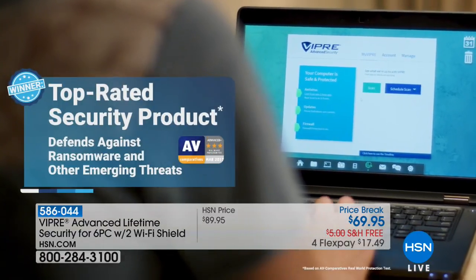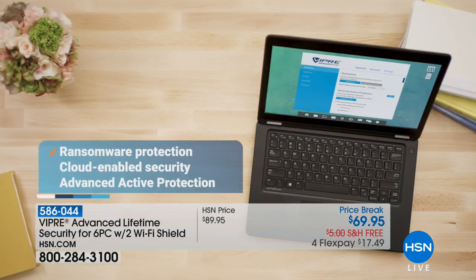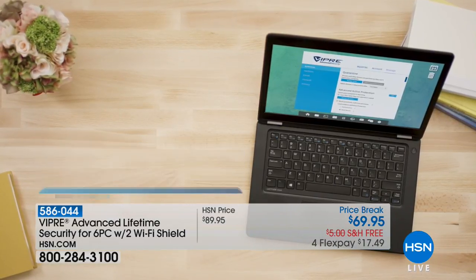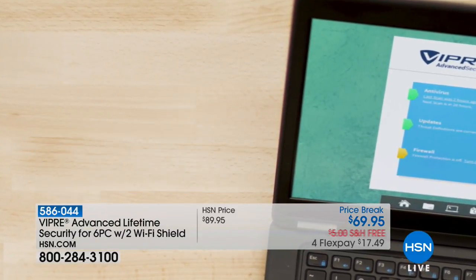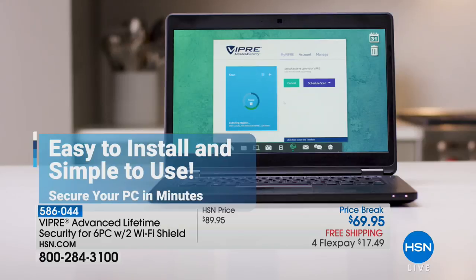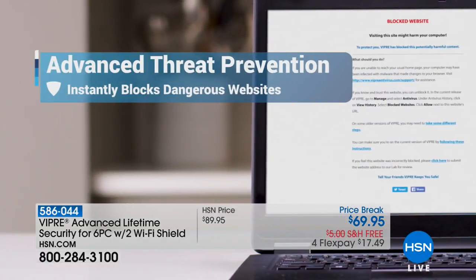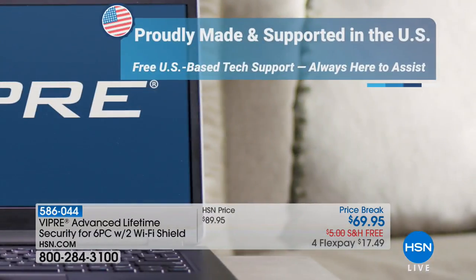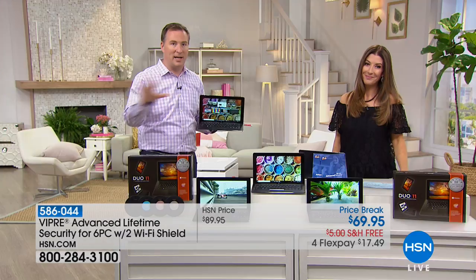We also have Viper. Talk about this for a moment. Viper's absolutely important. Every single day, there are about 400,000 new viruses that come out. What we know of, there are about 500 million known viruses. Viruses aren't good things. They're designed to steal your identity, hurt your computer, slow it down, lock you out of your system. You need to have a first line of defense. So many of us are paying $40, $50 a year for an antivirus program. With Viper, we teamed up with them. It's six devices for a lifetime.